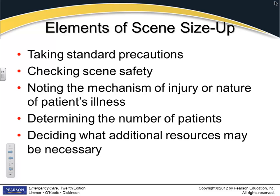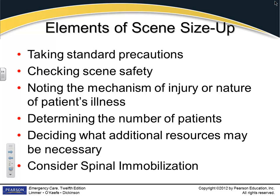So deciding what additional resources may be necessary. Are our additional resources based on the number of patients, or is it based on the criticality of the patient? Is my additional resource another basic truck or EMT truck? Is it an advanced life support truck? Is it a helicopter? So those are some of the things I'm looking at. And here's a pivotal one right here. Consider spinal immobilization.